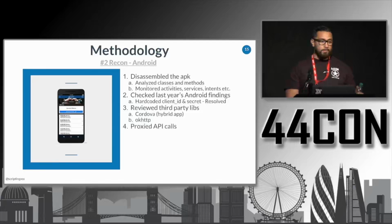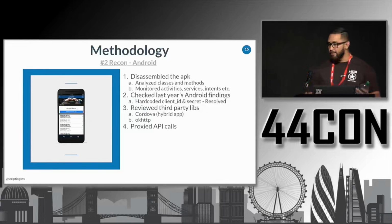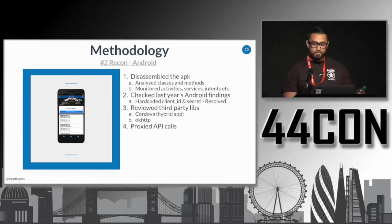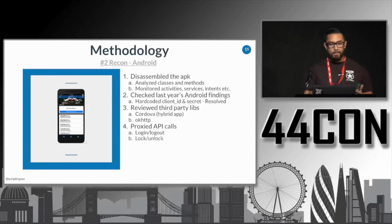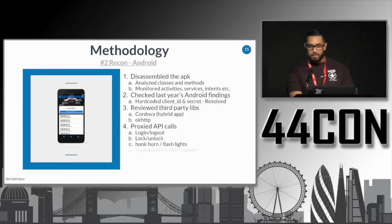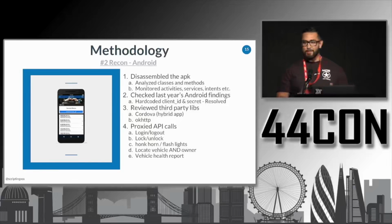So I found it's a hybrid app. A hybrid app meaning it's basically a web application and a mobile app, so it's not a native application. And then what I did is perform recon on all the application functions. I did all the login, log out, unlock, lock, honk the horn, flash lights, locate the vehicle, owner, view health reports. And I did it through Burp and Zap as well.